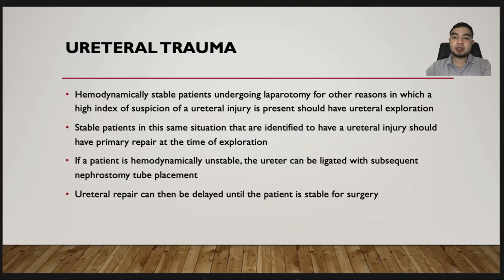Hemodynamically stable patients undergoing laparotomy for other reasons, in which a high index of suspicion of ureteral injury is present, should have ureteral exploration. Stable patients in the same situation that are identified to have a ureteral injury should have a primary repair at the time of exploration. If the patient is hemodynamically unstable, on the other hand, the ureter can be ligated with subsequent nephrostomy tube placement and a delayed ureteral repair can be done once the patient is stable.